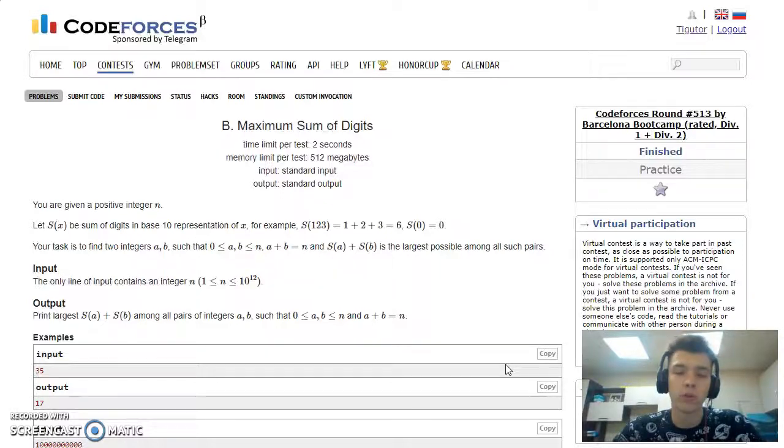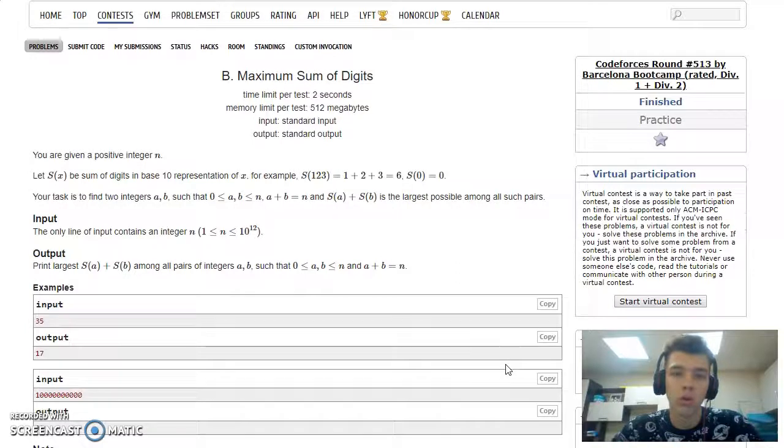Okay, first of all, I'd like to present you a website called Codeforces, codeforces.com. On this website you can be part of a competitive programming team and solve tasks. Both English and Russian languages are available. Our task is called Maximum Sum of Digits. Also, one note: I'm going to solve this task using Python, only Python, because now I'm passing a Python course.